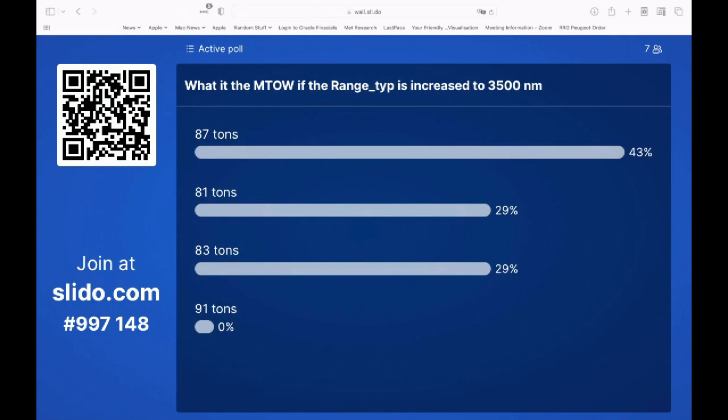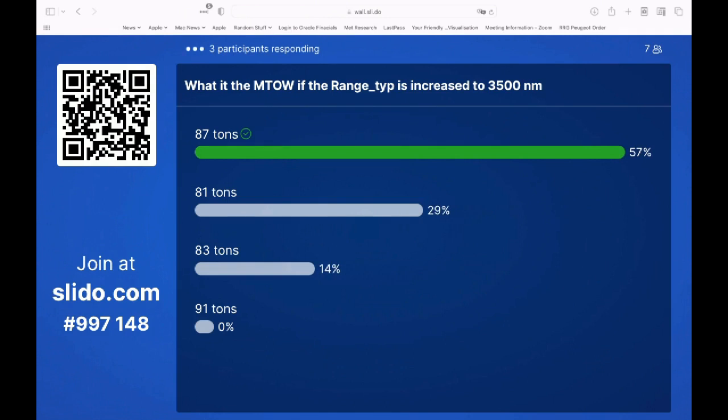So if I added 300 nautical miles to the range, what happens? It goes from 81 to 87 tons. It's not too bad. 300 nautical miles on 3,200 is just under 10%, and this weight change is under 10%. It's a nice, simple thing. Range is linear in that sense, or non-linear, it diverges. Obviously, it won't remain the same. Okay, last one.